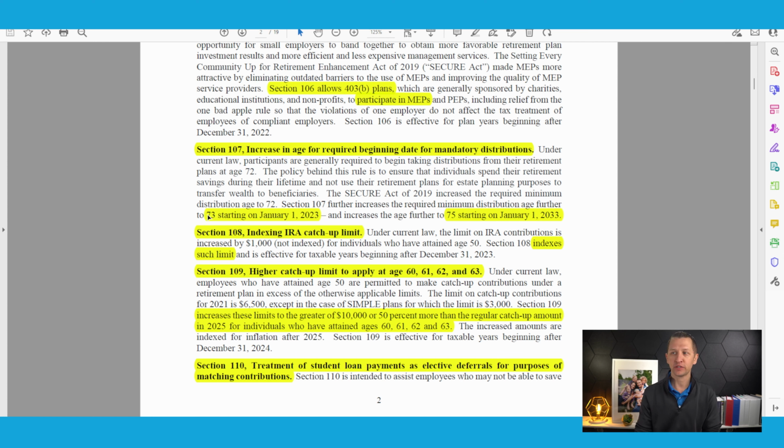It's going from 72, which is what it is right now, and that has been increased since the last Secure Act. This is going to age 73, starting January 1st of 2023, and this is going to go up to age 75, starting January 1st, 2033. So the whole name of the game of the Secure Act is really to get you to save and make it easier to get through retirement. This is delaying it. People are living longer, working longer, and it just makes sense to increase these dates.